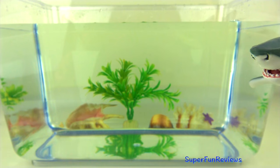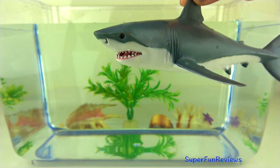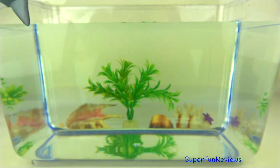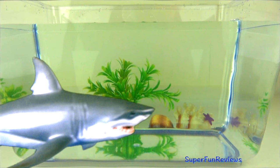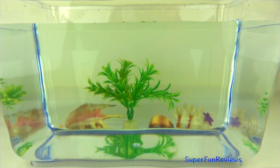They prowl below the surface of the ocean, looking for prey above. Using its enormously powerful tail for a burst of speed, a white shark will shoot up and bite its prey while slamming it up and out of the ocean.